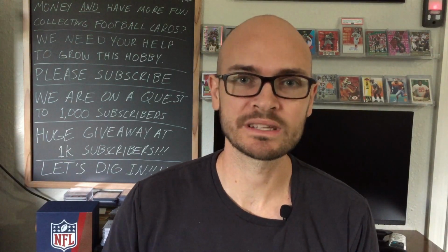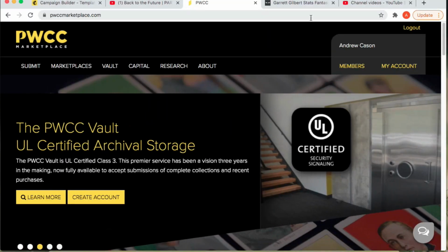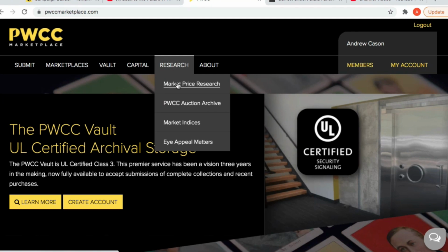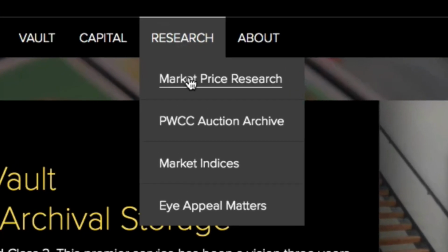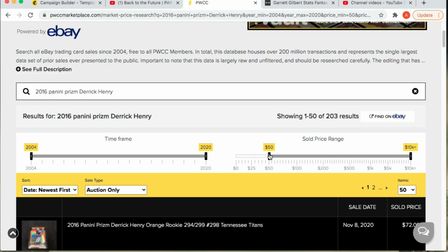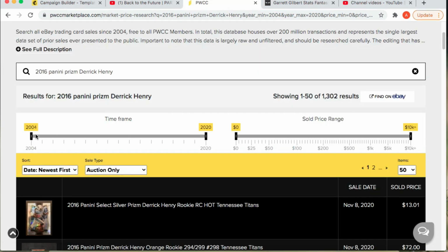So if you want more history than that, my favorite free resource is pwccmarketplace.com. You have to create a free account, and then you go to market research and go to market price research. You have some nifty little filters that you can sort with the price range and the age of the card. You put in your description of the card, and it'll pull up results.